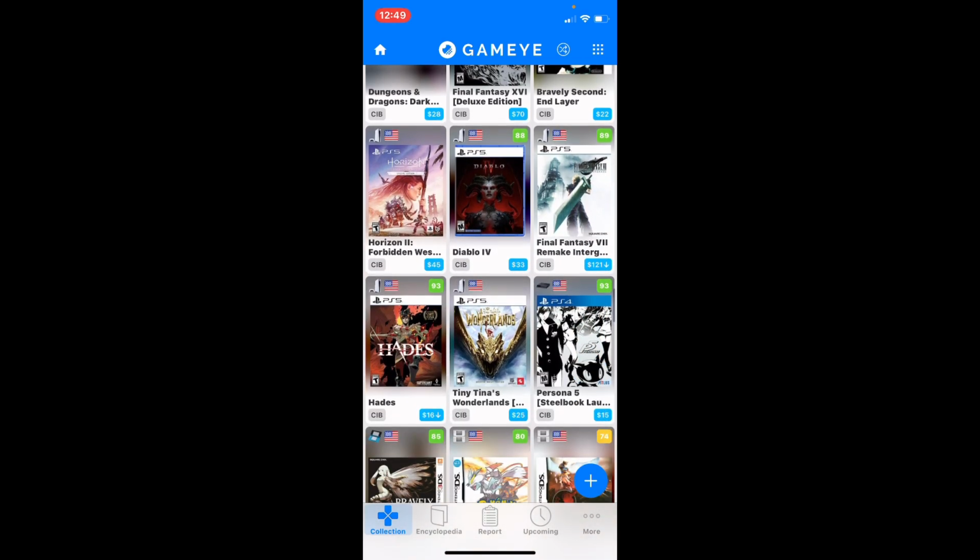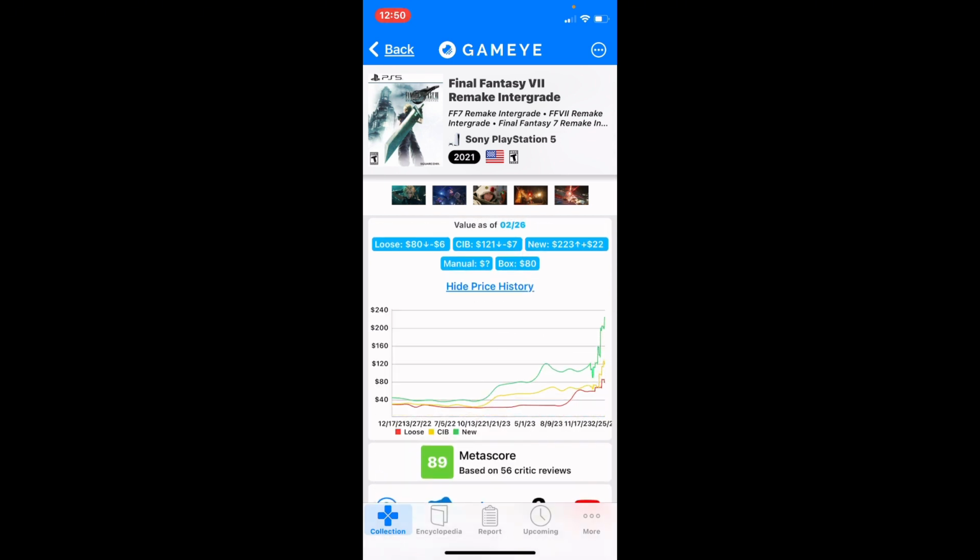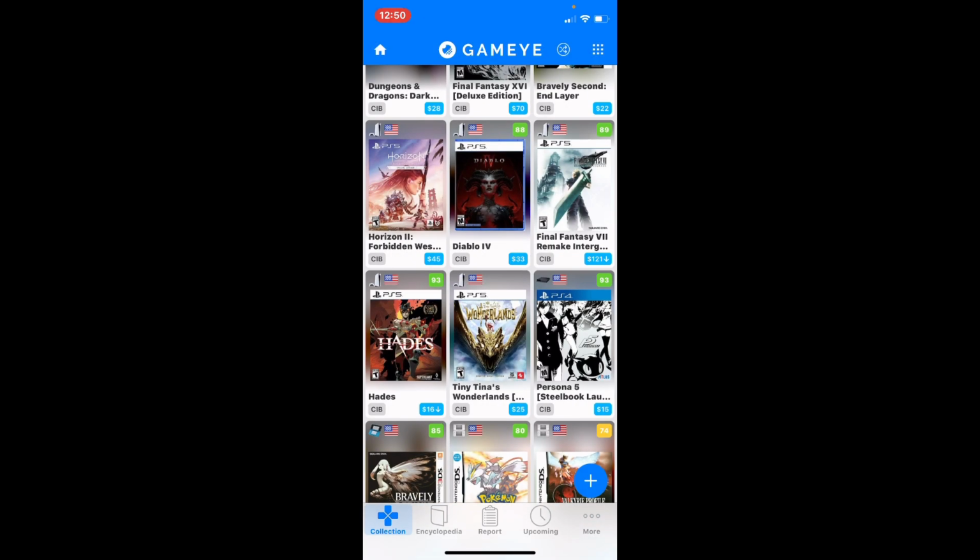If we continue to go, oh man, Integrate went down by $7. If you look at the CIB price, it has shot up recently, probably with the advent of the new Final Fantasy VII Remake, because before you were looking more around the $50-$60 range, and then it just continually spiked and spiked and spiked. Brand new is going for about $223, which is very surprising.